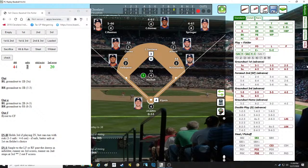Hustling from first to second. Pumping his fist, trying to get his teammates into this game. And it's one out here in the top of the 9th. Three runs is what they need to send this one into the bottom of the 9th.